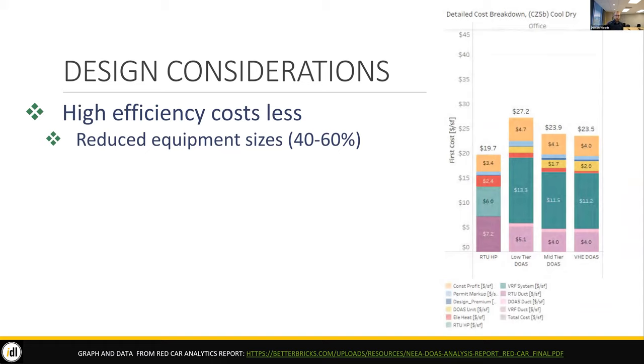So here is, I'm afraid it's a bit fuzzy, but here's the RTU heat pump baseline initial costs broken out by component. And then the low tier DOAS, so your code minimum HRV that's only 50% efficient, is costing significantly more than a high efficiency DOAS. And the reason is reduced VRF equipment sizes and also reduced supplemental heating, this little red stripe here. And that's going to add up over time and really make a compelling economic argument.